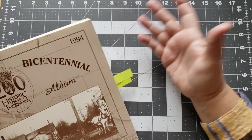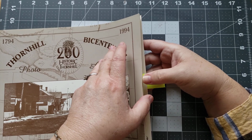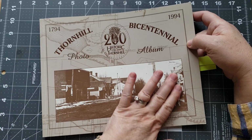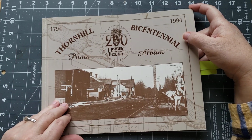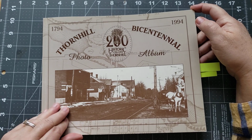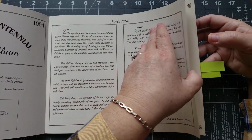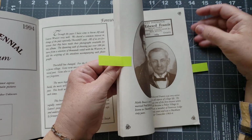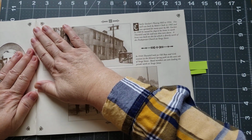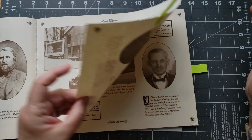So I looked through what I've got, and I've sort of decided on this book that I have on the history of the town of Thornhill, which is just north of Toronto. It's now part of Toronto. It's simply a section of Toronto now. But at one point, as is common with little towns that were near big cities, it got absorbed. So it's full of wonderful old photos and some writing.